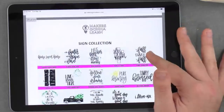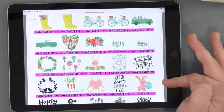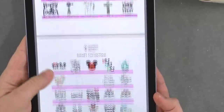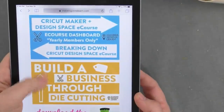And then we have our sign collection. Love the sign collection. Beautiful. So much fun. Easter is our latest collection. Look at this. Guys, if you're already a member, please, please, please download this Easter spring collection so you can take advantage of it. Here's our Disney collection. It's awesome. So much goodness wrapped up into one.